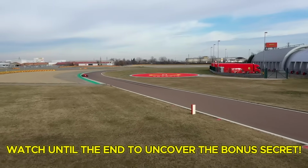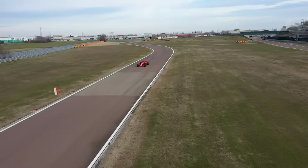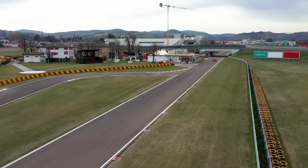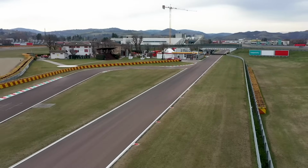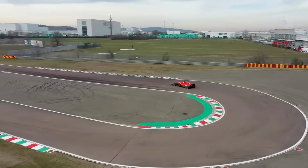This track is used for testing new cars and developing racing prototypes in absolute privacy. While some footage and images have leaked over the years, the Fiorano test track is closely guarded and off-limits to the public.